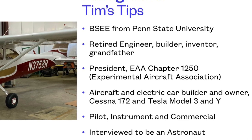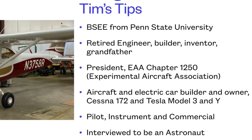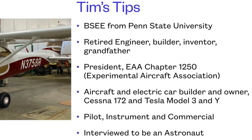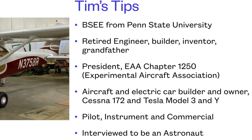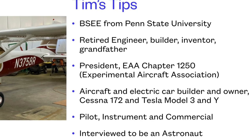I own a Cessna 172, a Model 3 and a Model Y, so I'm definitely into the high power electric car technology. I'm a pilot, instrument and commercial pilot. I wanted to be a commercial pilot, but kind of stayed with the IT industry. I also interviewed to be an astronaut, so I kind of think differently than most people, as you can tell by this video.